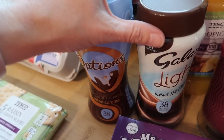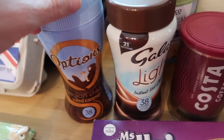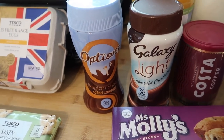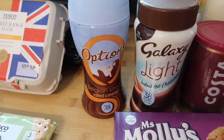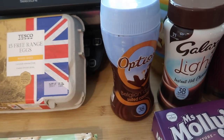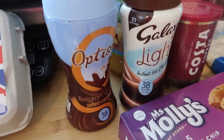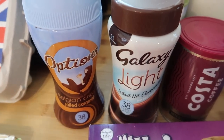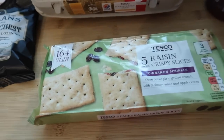So it's all about reading the labels, and if it is your kind of thing, some people would just be thinking, no, you're just waffling, just grab whatever one you want. But to other people, it's really interesting. I find it interesting to compare things, because sometimes you'll just pick one up because it's what you're used to and you won't think to compare them. So anyway, I'll get back to my shopping now.